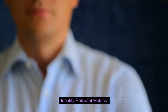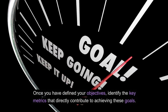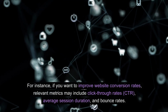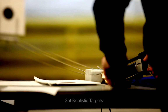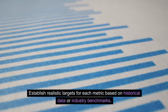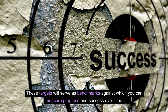Identify relevant metrics. Once you have defined your objectives, identify the key metrics that directly contribute to achieving these goals. For instance, if you want to improve website conversion rates, relevant metrics may include click-through rates, average session duration, and bounce rates. Set realistic targets. Establish realistic targets for each metric based on historical data or industry benchmarks. These targets will serve as benchmarks against which you can measure progress and success over time.